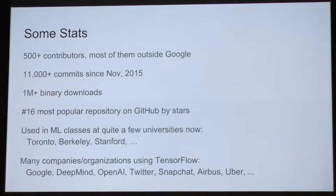So here's some stats as of a few days ago. We have more than 500 contributors to TensorFlow in the GitHub repository, most of them actually outside of Google, although the contributions by people at Google in terms of lines of code are larger. 11,000 commits, so we've kept up a pretty good pace of improving the system. It's about 30, 40 a day.